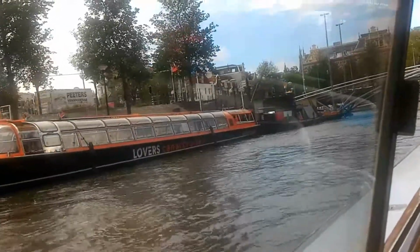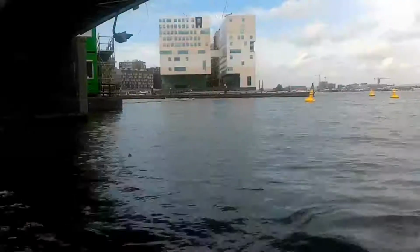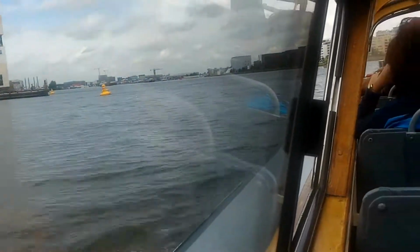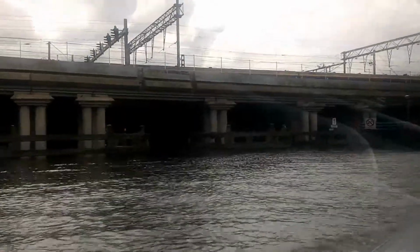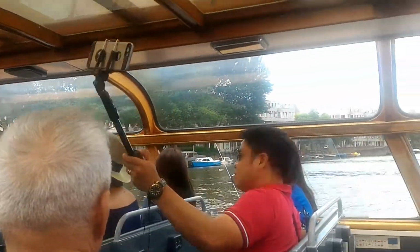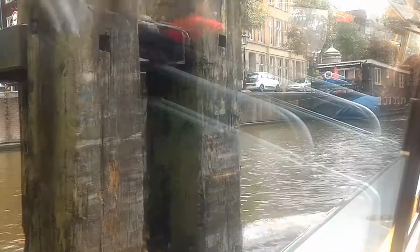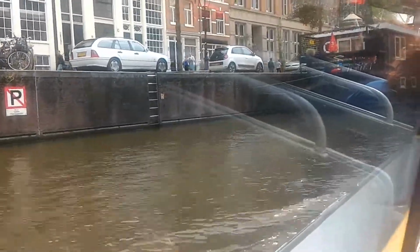Aboard this unique canal cruise. To make this journey as safe and pleasant as possible, please follow these rules of... The step, the church and the neck cable on your left hand side.